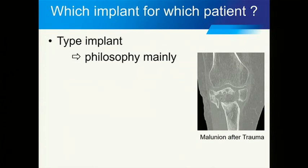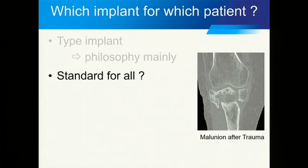So if you learn driving in a certain kind of car, you will like your first car. That's your favorite. And the same is true with surgeons. And sometimes there is commercial or other pressure on the surgeon to decide which implant he is going to use. So it's mainly philosophy. There's no evidence.